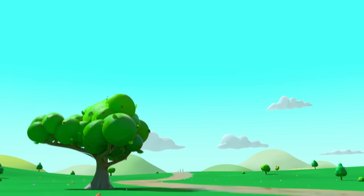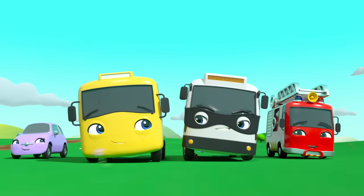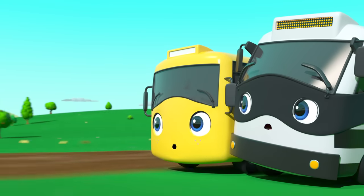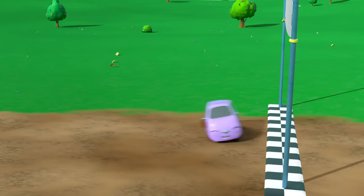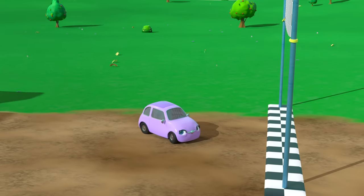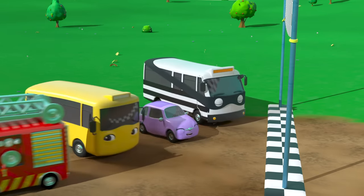Buster, Scout, Bandit, and Ash are having a race! Buster and Bandit are neck and neck! But Scout's dashed into the lead! Whoosh! Scout won! Nice work, Scout! She really is super speedy!